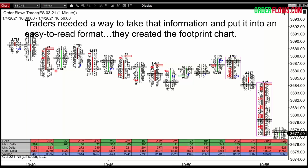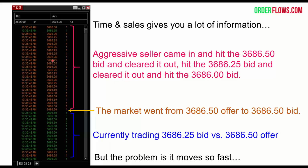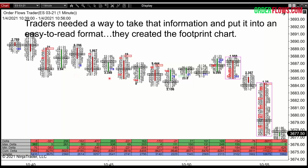So, traders realize there's a lot of information there on the time and sales, but it's just too difficult to make heads or tails out of, right? They needed an easy to read format. So, they came up with the footprint chart. I didn't invent the footprint chart. There's other traders before me that did, and, God bless them, because it's such a big help to traders nowadays. It takes all that information that you see trading and puts it all in here so it's easy to read, right? And you can make heads and tails of it. You can make sense of it, and you can make sense of the market.